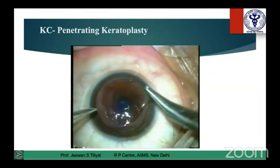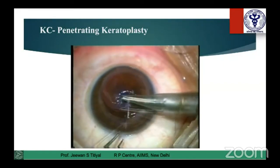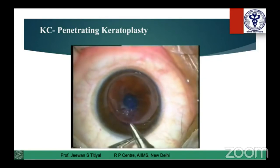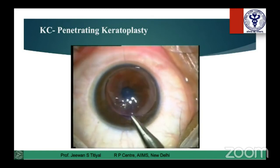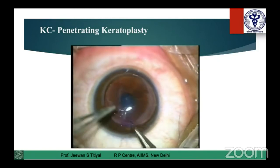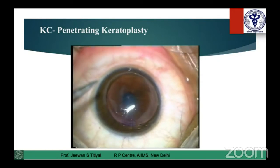The graft-host disparity should not be kept more than 0.25. In fact, if it is the same size, it will be better. We normally prefer an interrupted suture in most cases, but you can have interrupted and one single running, or you can have double running sutures, and each surgeon should adequately titrate the amount of astigmatism they get after a keratoplasty in keratoconus.